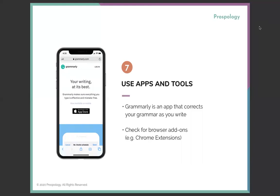Once you install it, as you write, it will automatically pick out your mistakes. And you'll be able to actually see what mistakes you make. And this actually benefits you because it's kind of like a teacher pointing out what you need to work on. So pay attention to the mistakes that are commonly highlighted. These are the areas that you can work on when you have time.